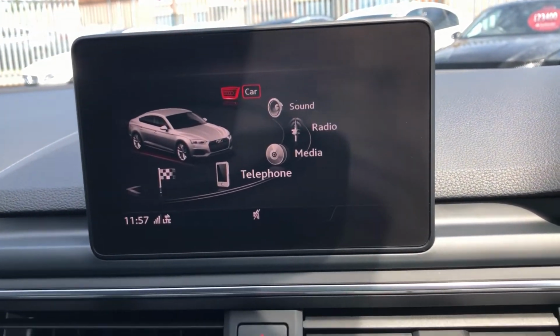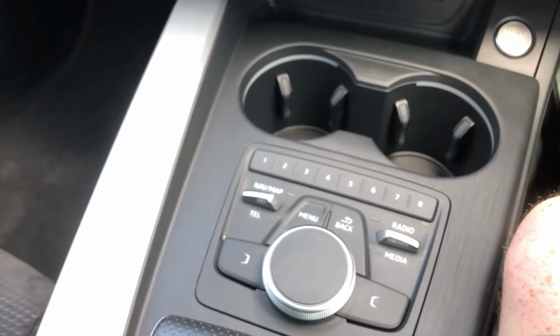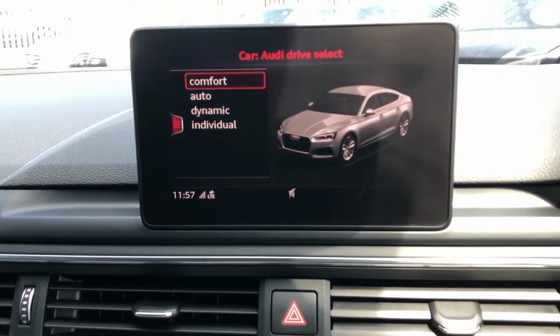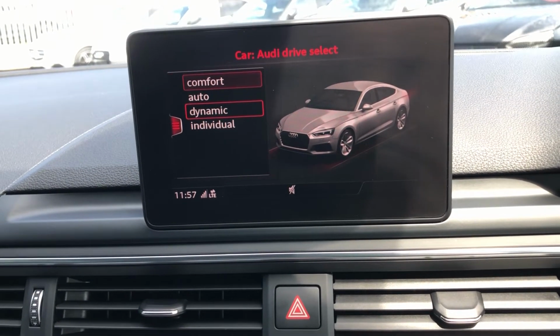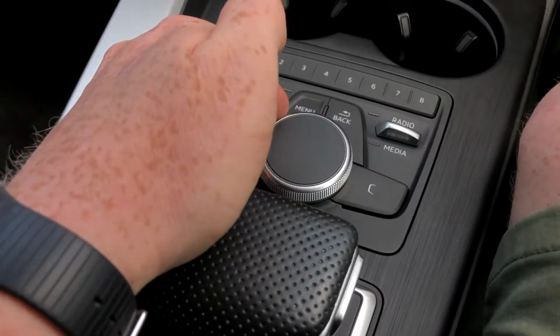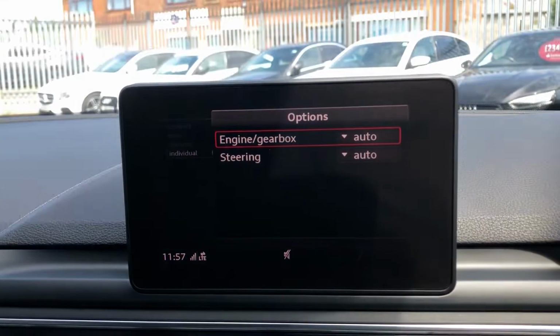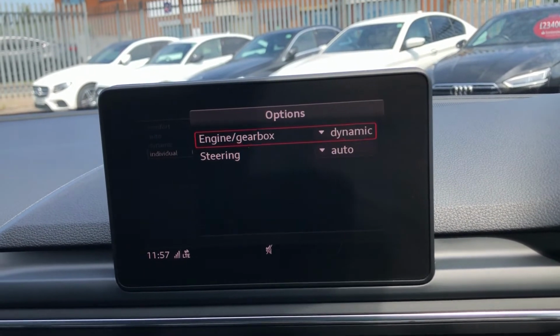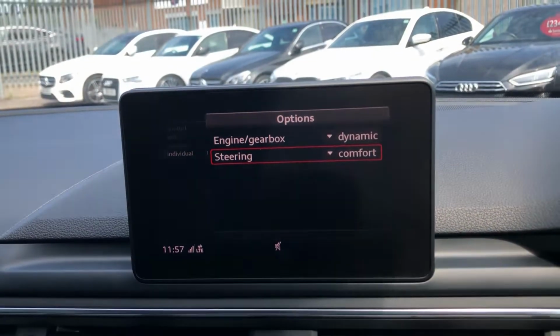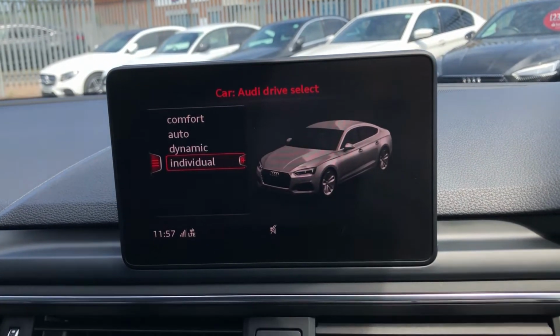So we'll go from the top. You do of course control your media from the eye control just here, and if you click on car you can see you've got your Audi drive select to start: comfort, auto, dynamic and individual. You'll see individual, you get the little red marker. What that means is you push that to the right and you can now change your engine and your gearbox to dynamic and your steering to comfort if you wish. You can just customize it to your own personal settings.